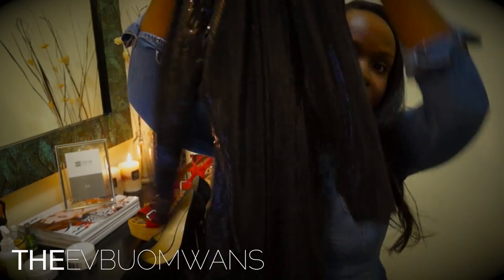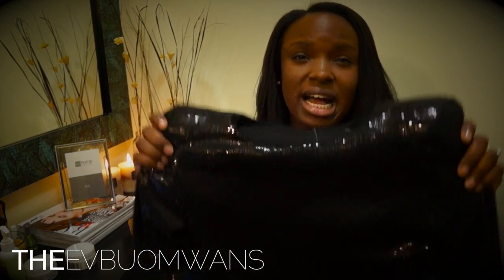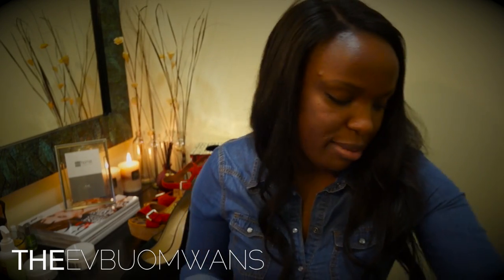But this right here is a sequin black dress. I got it from Forever 21. It was about $38. And I've seen Farrah Dukai wear this dress even before, after I purchased it. And I love this. I don't know where I will wear it to, but I need to get myself in shape before I wear it.